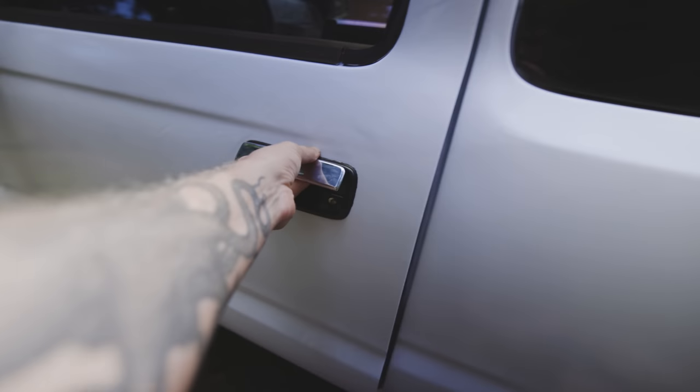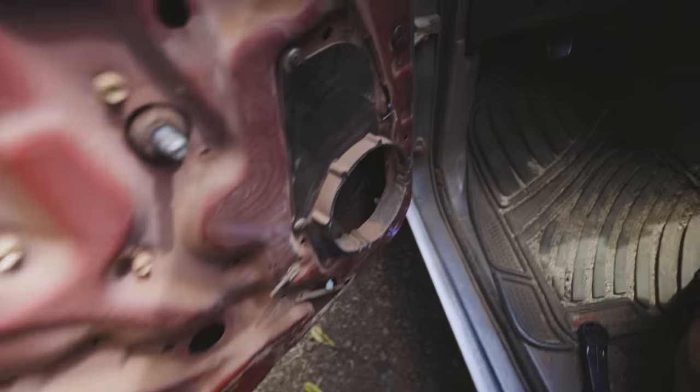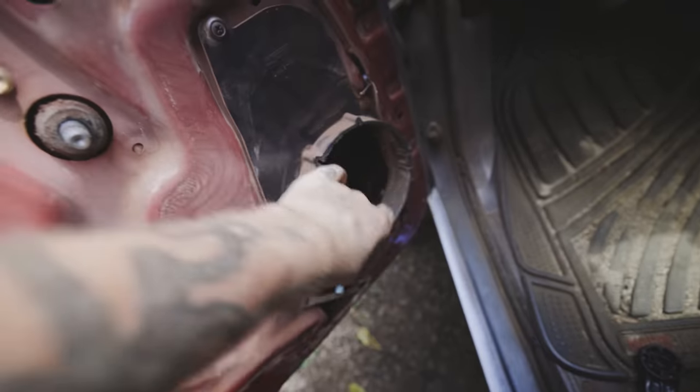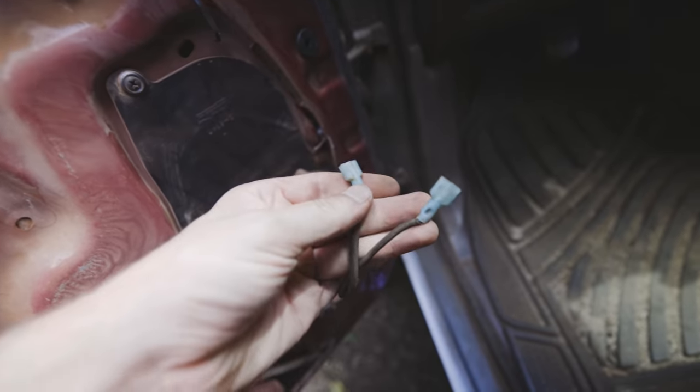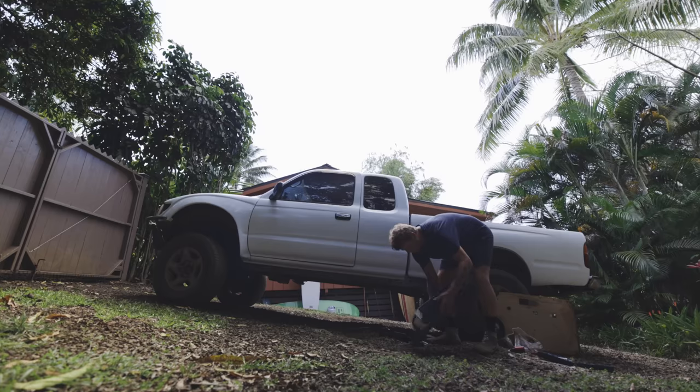All right. So the door works again, finally. And I thought before we put this back on, we might as well see if we can get the speaker fixed. Maybe switch it out with a new one.